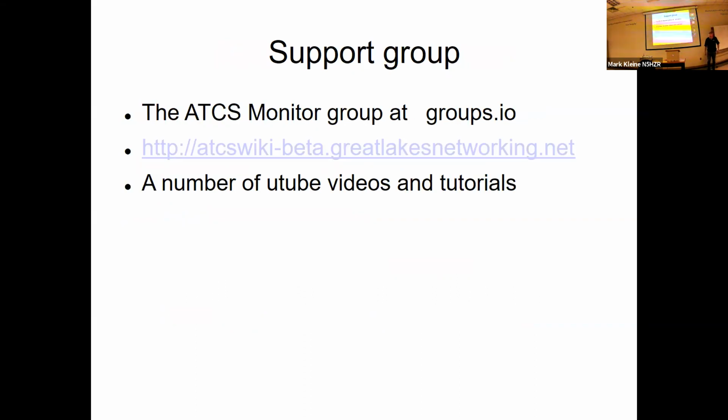There is a group that supports the software that I use for that. And the ATCS monitor group is on Groups.io. If you're a member of any of the groups on Groups.io, then you can request membership on an ATCS monitor group. And that's where the software is, where all the group support is. There is a wiki, which gives most of the information about this, and that is a little hard to read, but ATCS wiki-beta.greatlakesnetworking.net.